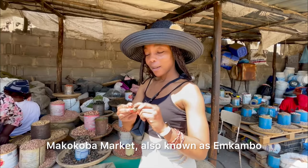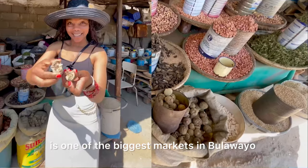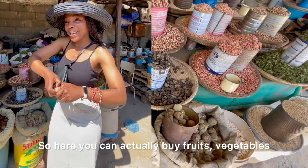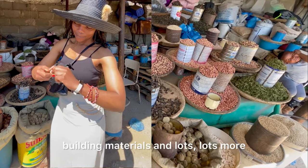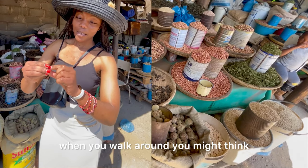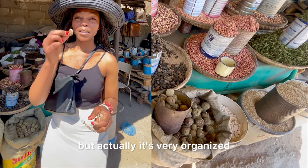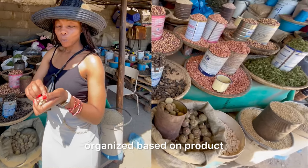Makokoba Market, also known as Emkambo, is one of the biggest markets in Bulawayo. So here you can actually buy fruits, vegetables, traditional medicine, clothing, building materials, and lots more. This place is just so organized. When you walk around, you might think that it's just chaotic, but actually it's very organized.